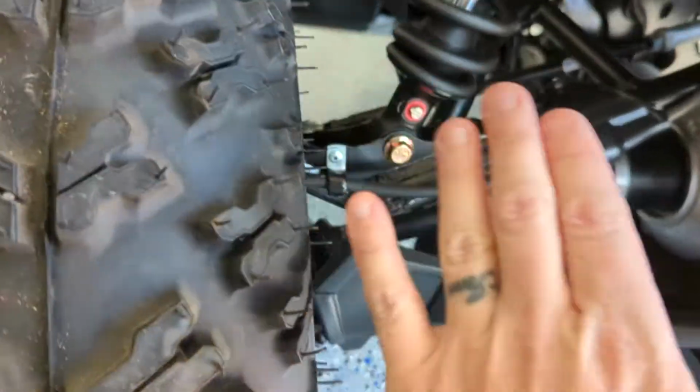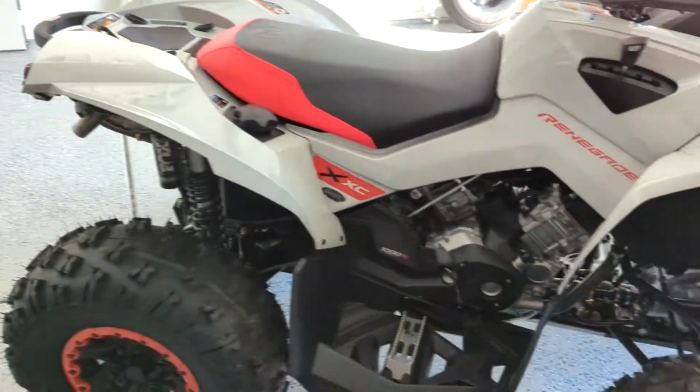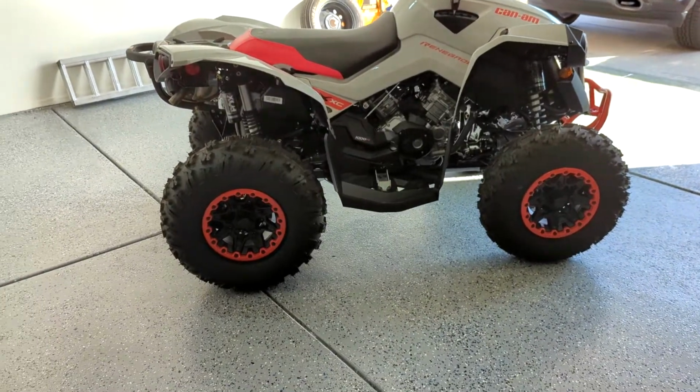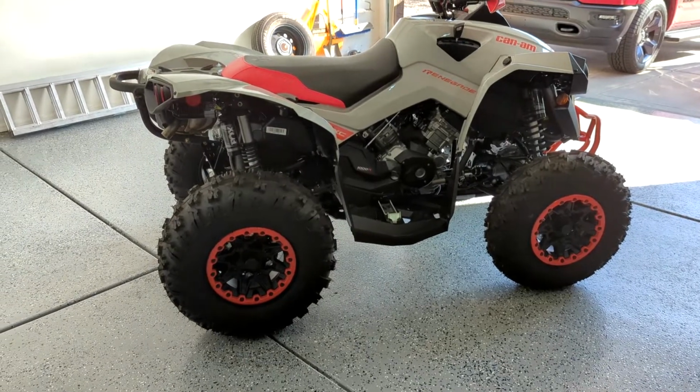I don't know, it just seems like that machine was a lot more money, and it was a lot more money because of the suspension. You know, it's got more suspension travel, it's got a wider stance. So I think that's their selling point on that machine. This machine in a drag race actually beats it.